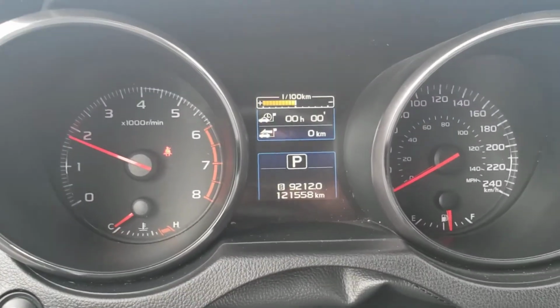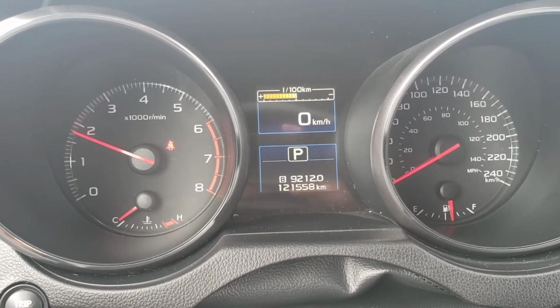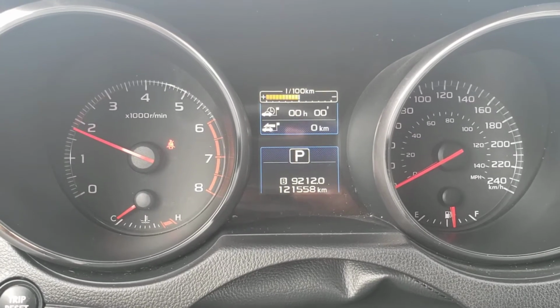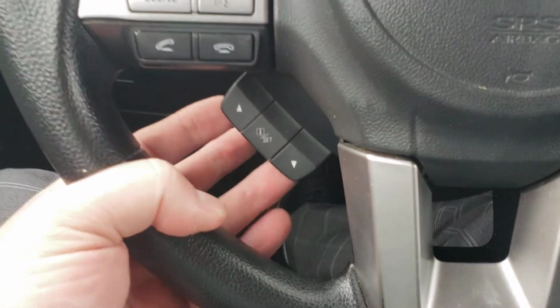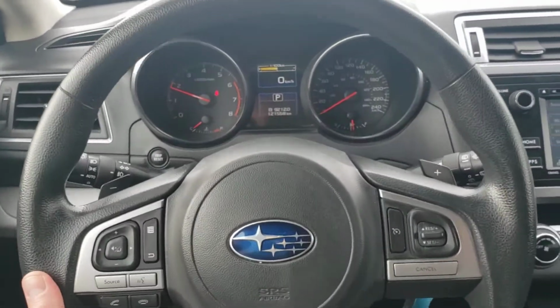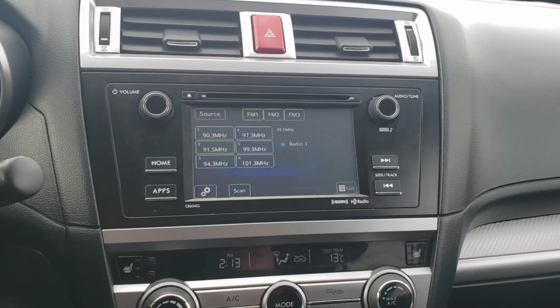Now that small screen at the top there where you can see 00H, so that's time running versus distance traveled, digital speedometer, change settings, fuel economy, or that. I personally like the digital speedo. Those are changed with these arrows here. The steering wheel is tilt and telescopic, so it suits drivers of all sizes and heights.